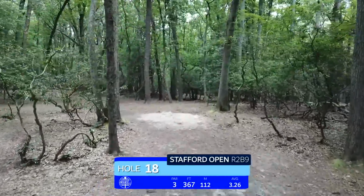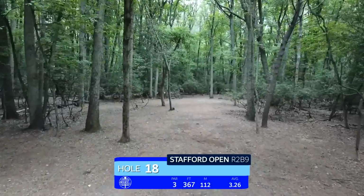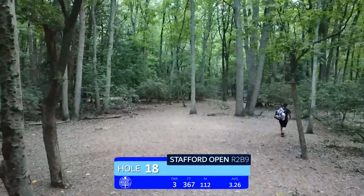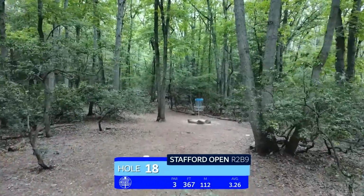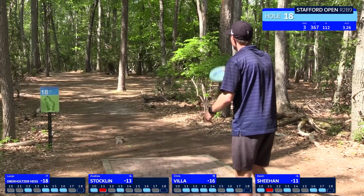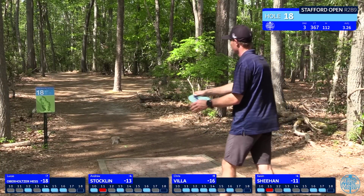All right, heading into our final hole, hole 18. It wouldn't be Stafford if we didn't end with a tricky little shot. So, par 3, 367 feet. I'm sure Chris is going to prove me wrong with just a stock backhand again, but once again, I think it's more of a flexy shot.